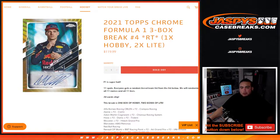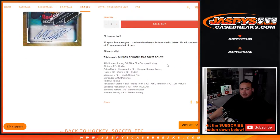We just sold out 2021 Topps Chrome Formula One Racing 3-box break, random teams number 4. Again, guys, this contains one hobby box and two light boxes. 11 spots. Everybody gets a tiered random team from the list below. We'll randomize 11 names and 11 tiers. And again, one box of hobby, two boxes of light.